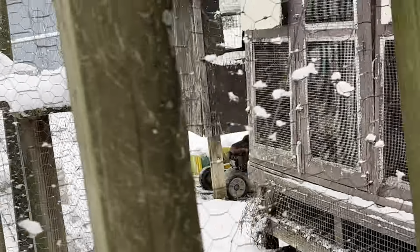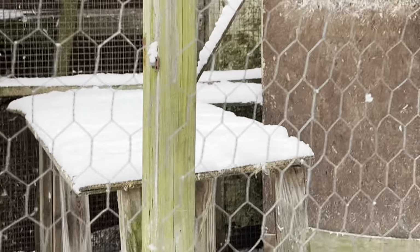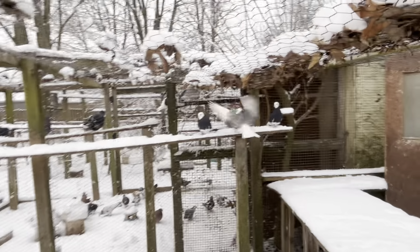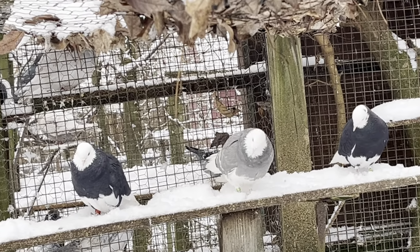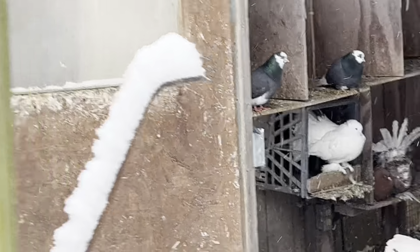Get out of here so they can come out if they want to. The rollers don't seem to be too excited. They all, and the fantails are on there. I forget there's fantails in there too. A white bar. The white bar hen. They don't feel like coming out.